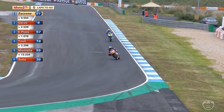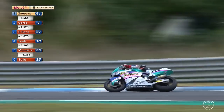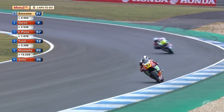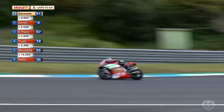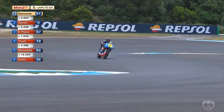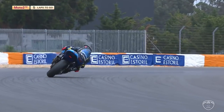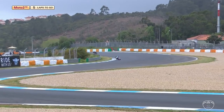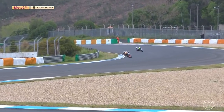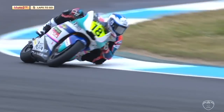Is Hector Garzo, the man in second place, possibly going to fall into the clutches of Pons and Tooley here, as those two rage on at a pace far superior to Garzo in second? They were half a second quicker last time around. I think with five laps to go, Garzo might just be in trouble here. Yeah, it could be that tyre management thing that we said earlier, Jack. I think it'll be interesting to see what these times are.